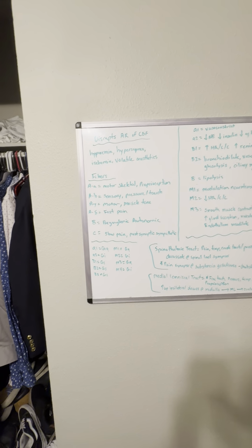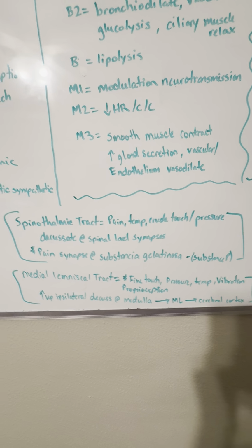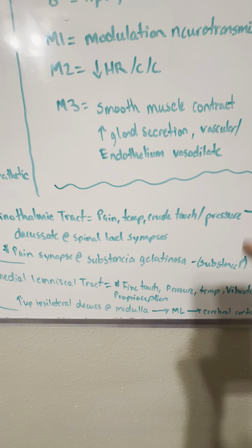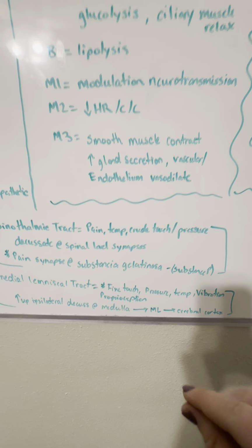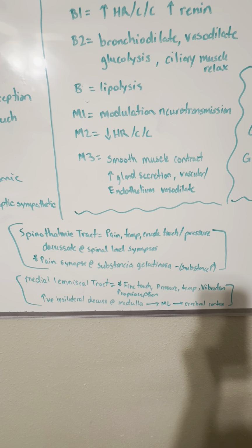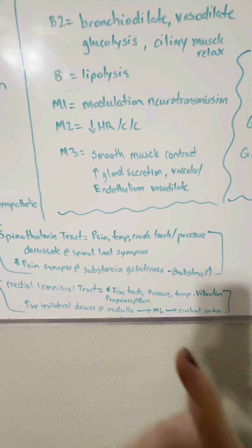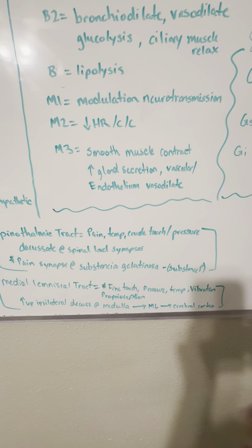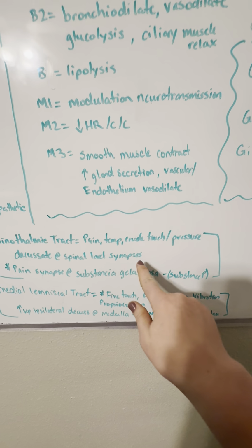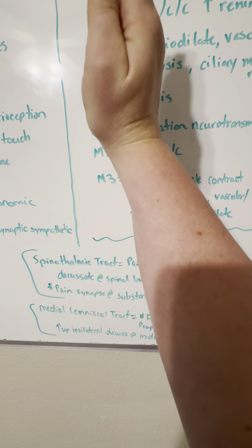And then let's talk about the spinothalamic tract. This tract senses pain, temperature, crude touch, and crude pressure. It's crude and not very localized because it's deep within the spinal cord, more anterior. This will ascend, so it's spinothalamic, it comes from the spine and ascends to the thalamus. It decussates, which is a weird word, but it crosses at the spinal level where it synapses. So you're going up, up, up, it's going to cross and then head up to the thalamus.